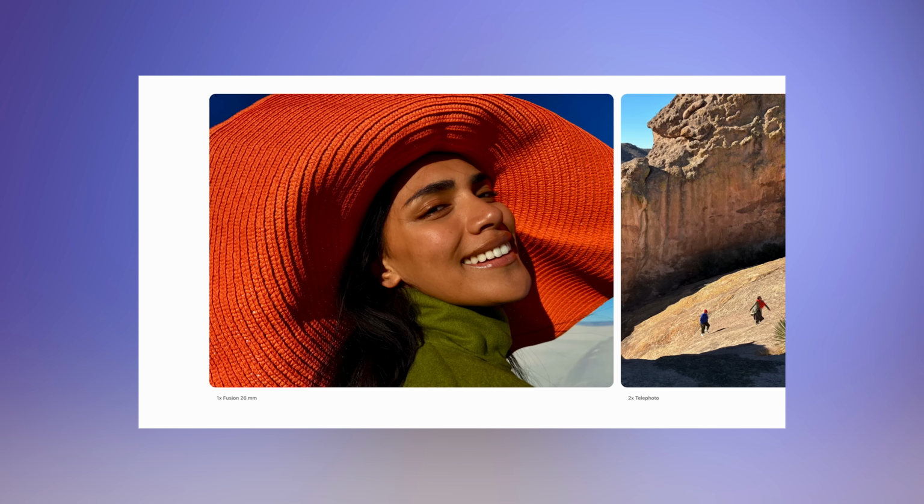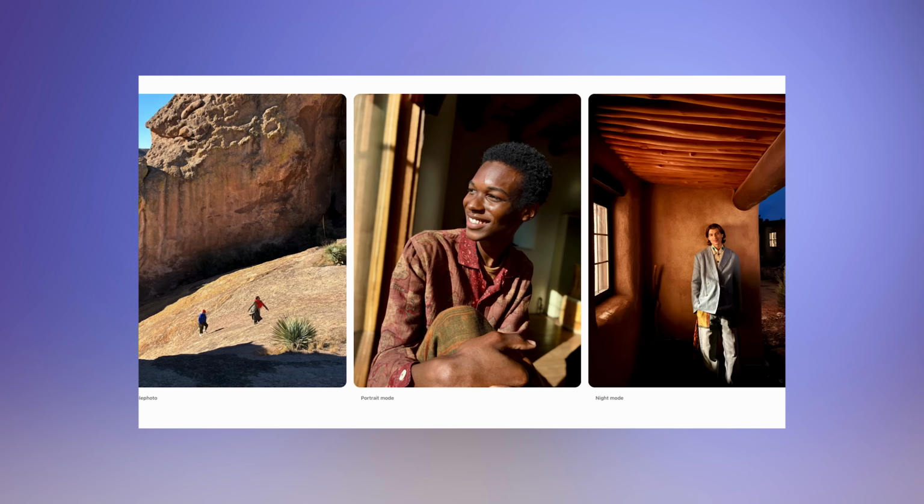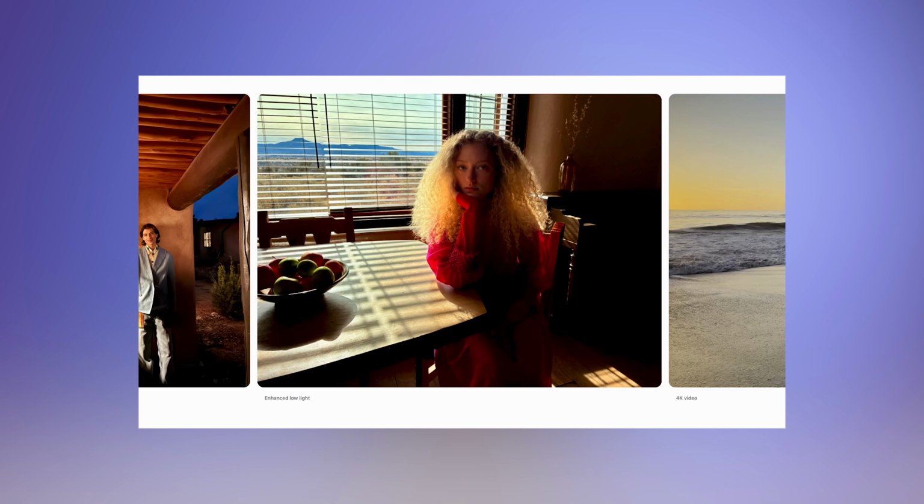And finally, number 20, there is no macro photography on the iPhone 16e, since that uses the ultra-wide camera, which you don't have obviously on the iPhone 16e, so you don't get that feature.